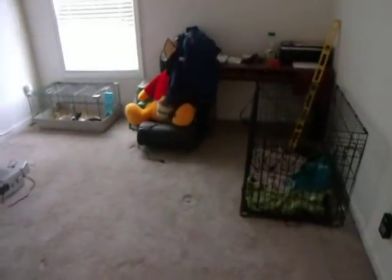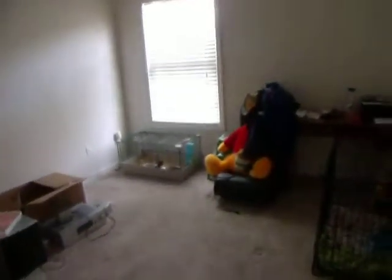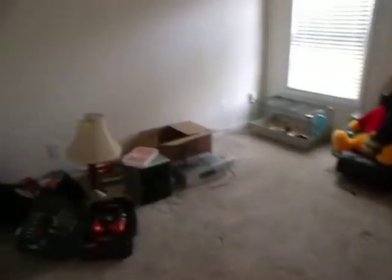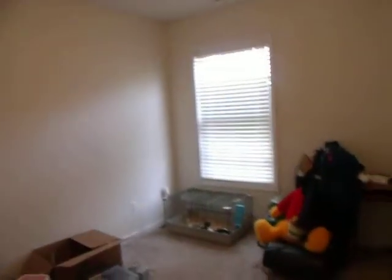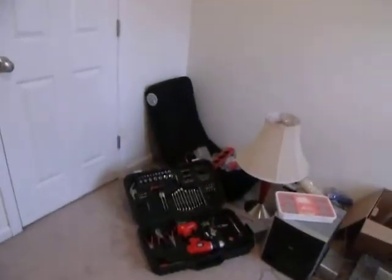So walking out of the master through the loft area, the first room you come to on your right is our computer room slash dog room slash rabbit room slash just storage and junk room right now because we haven't done anything. This is the only room that we did not paint in, so this is still the builder's white. As you can see, the walls are really bland. It's supposed to be a computer room and a dog's room, but right now it's kind of just storage because we haven't finished unpacking everything.